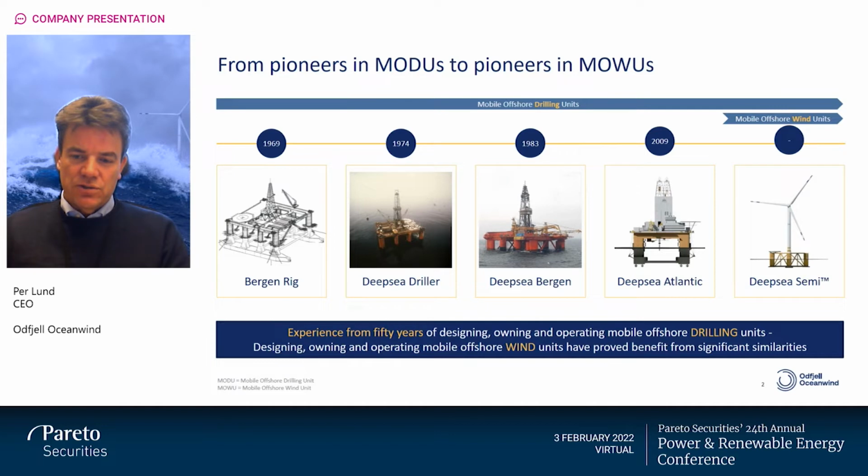Again, we have chosen to develop our own fit-for-purpose solutions because we didn't see that what was out there was fit for our purpose. But for us, what we now do in floating offshore wind is very much a continuation of what we have been doing in the past.